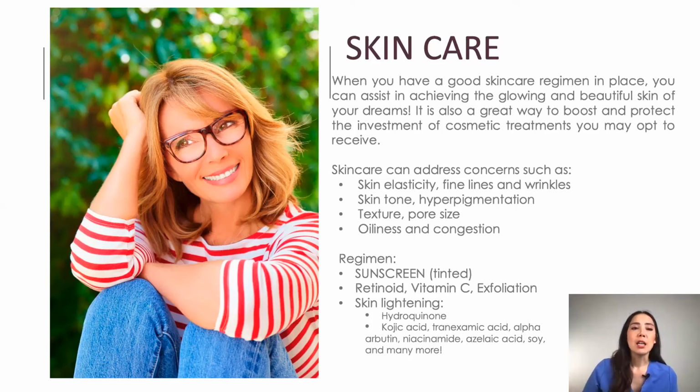But when it comes to hyperpigmentation, I do prefer tinted sunscreen. So sunscreens that have a little bit of a tan or brown tint to it, almost like a foundation. Because the tint is from an ingredient called iron oxide, and iron oxide has been found to block something called visible light. So of course there's UV light that can damage the skin, but visible light can also accentuate hyperpigmentation.